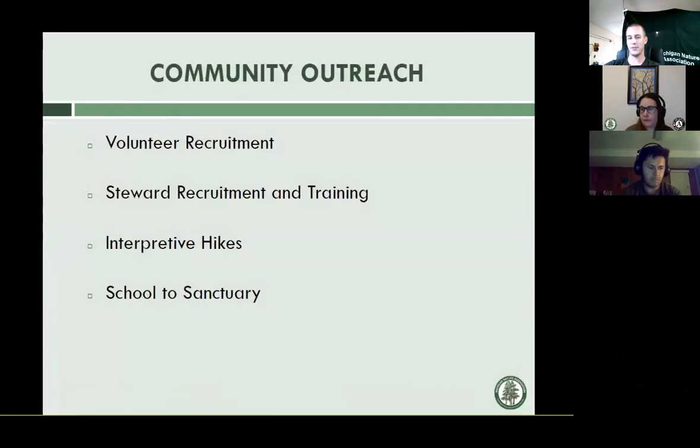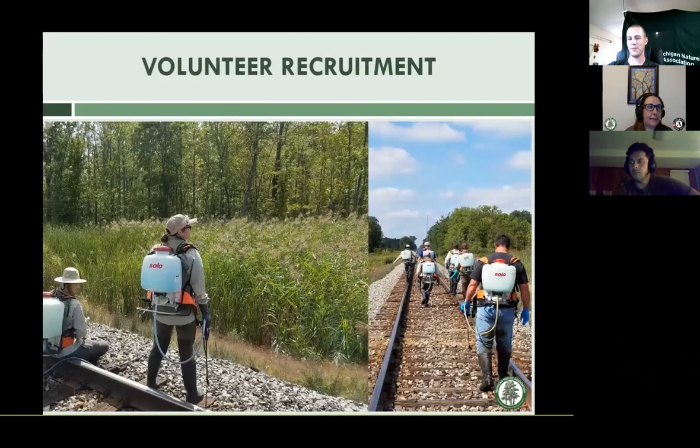Community outreach. I will now jump into some of our community outreach efforts because without people like you, this would all be a lot more difficult. Volunteers are asked to participate in a number of management efforts, including invasive species removal, rare species surveys, bridge and boardwalk construction, boundary marking, and really just about anything else that we would do at a sanctuary.